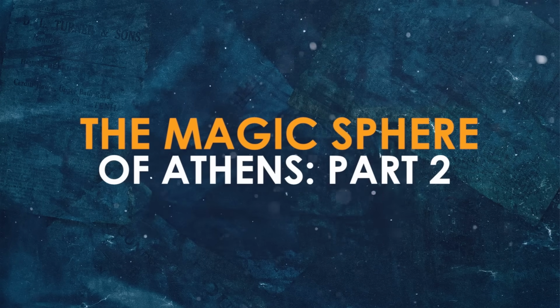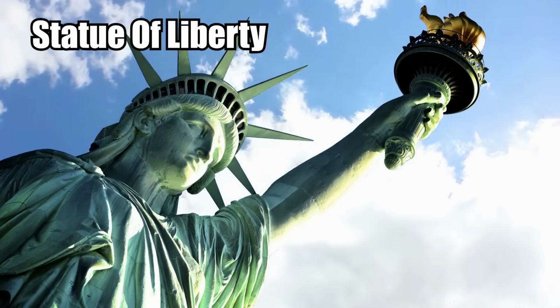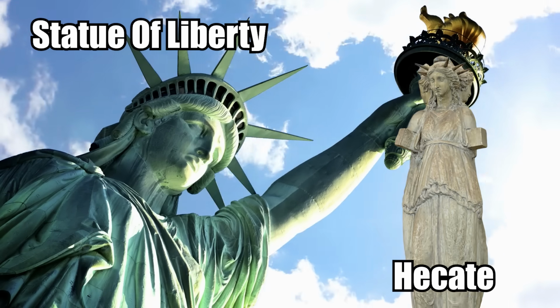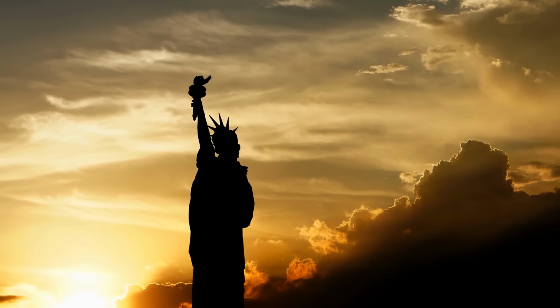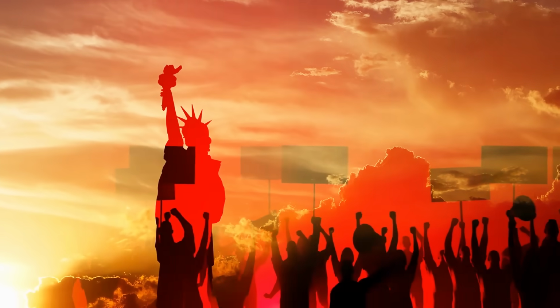The Magic Sphere of Athens, Part 2. The Statue of Liberty, with her spiky crown of sun rays, may have been based on Hecate from Greek myth. If true, and if Americans ever find out, there could be an uproar.